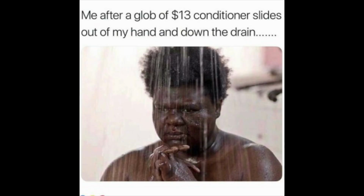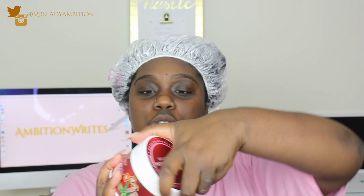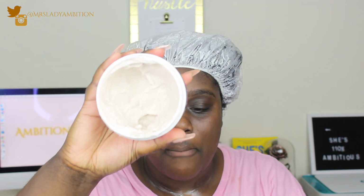And then the deep conditioner went bloop. It fell on the floor. Truth is, I'm tired. And I'm like, shh. This is too whipped to be falling in the shower. The whole thing, most of it, that's why it looks so empty. Most of it came out in a clump, bloop, right in the shower.